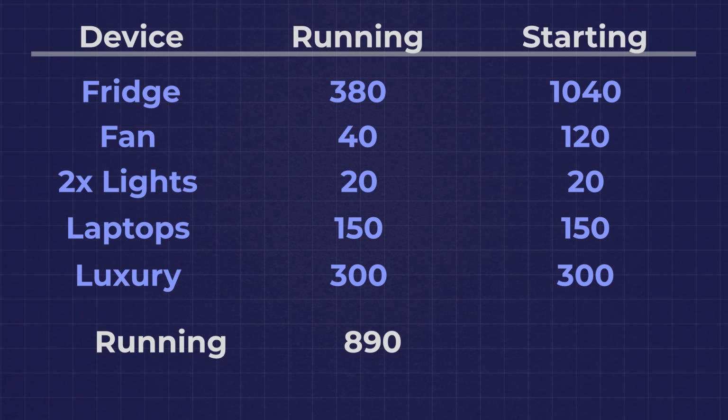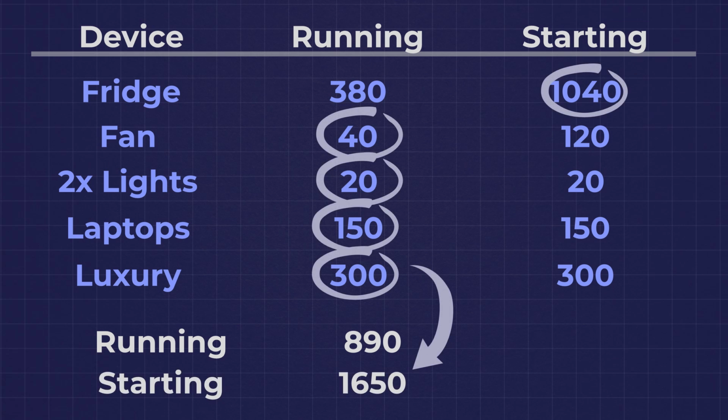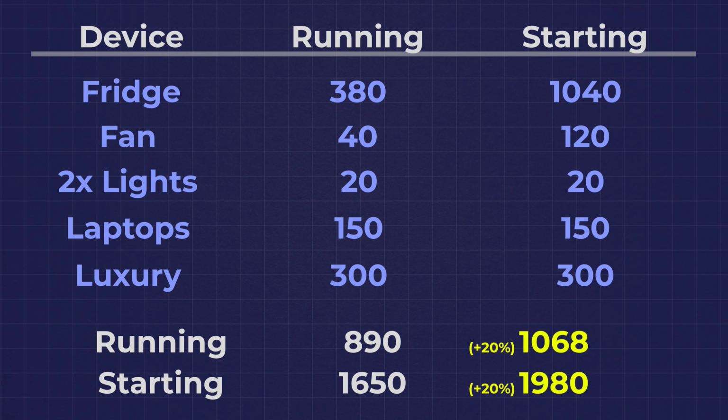Now, the worst case scenario should be when the refrigerator kicks on and everything else is already running. So I'm going to use the 1040 starting watts from the fridge and then 590 total running watts from all the other devices. That gives me 1650 starting watts. Now, real life doesn't always match what you planned for, so it's always a good idea to give yourself a little bit of overhead. I went ahead and added 20% to my calculations to give me 1068 running watts or 1980 starting watts. As long as I select a generator that exceeds those numbers, I should be good.